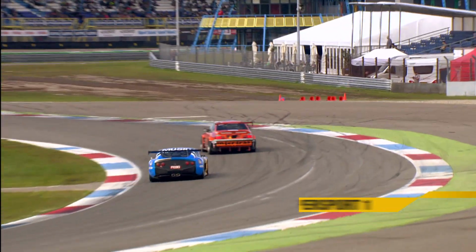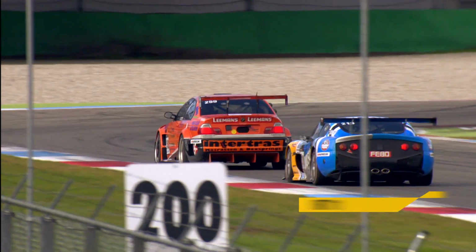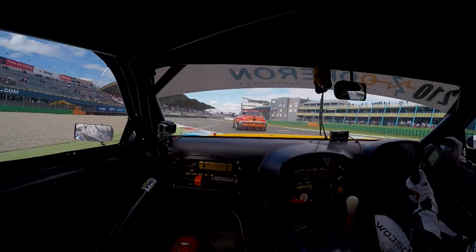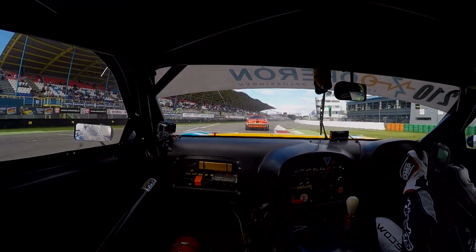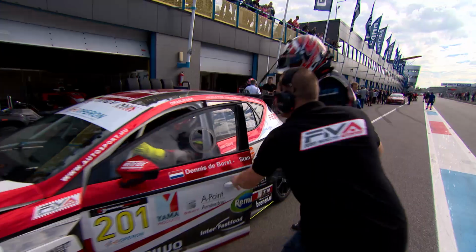In Supersport 1, Dennis de Borst leading. This is the battle for 2nd. Peter Schroyers in the orange BMW and Costa Canaroglu in the Ginetta G50. More twists and turns at Assen than there are at Spa. Canaroglu looking a lot more competitive as a result.